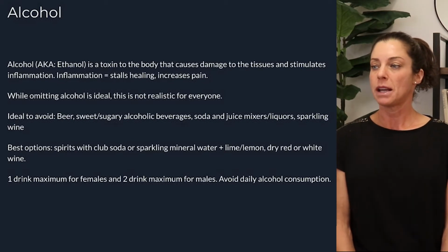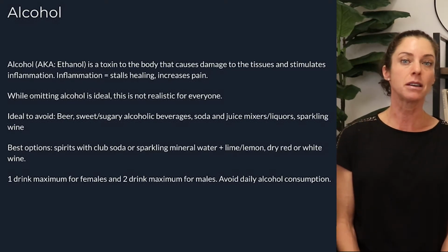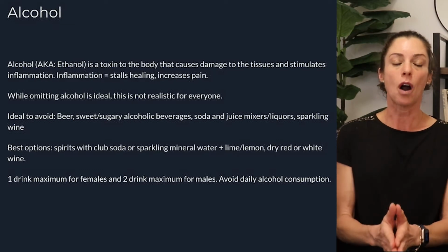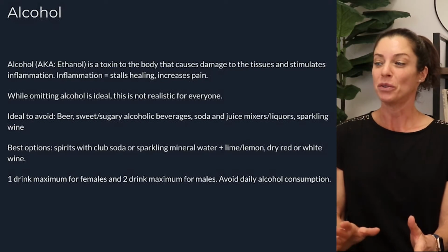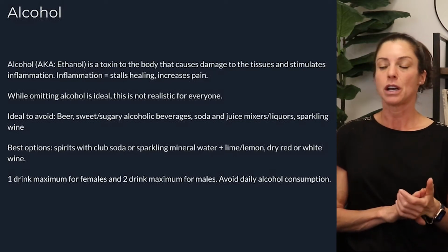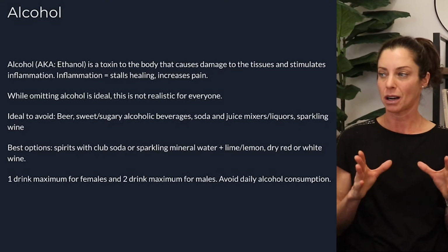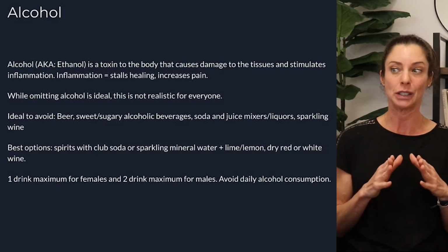So while omitting alcohol is ideal, I recognize this isn't realistic for everybody all the time. So if you are able to avoid certain types of alcohol all the time, those would be beer, and sweet or sugary drinks or cocktails. If you're going to use mixers, soda mixers or juice-based mixers are not going to be so great. Sparkling wine also is higher in sugar, so not good.